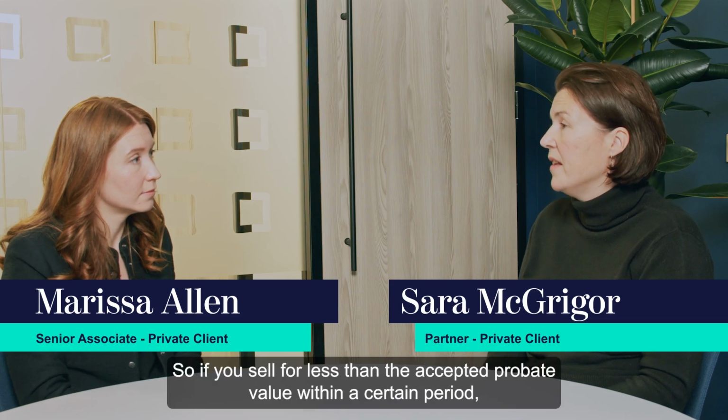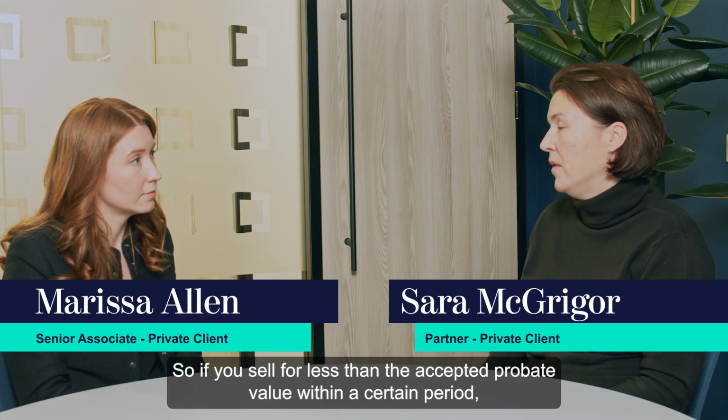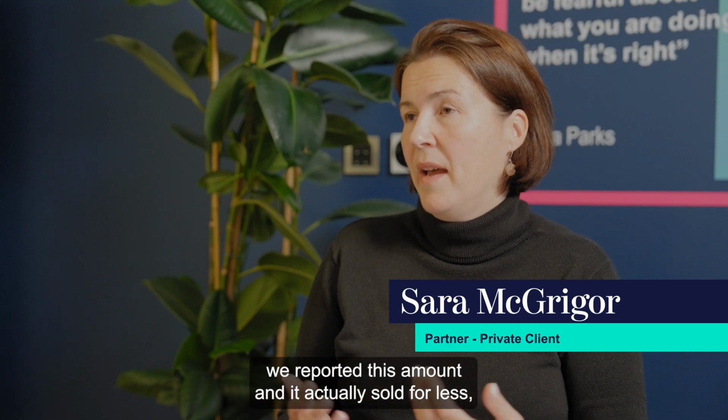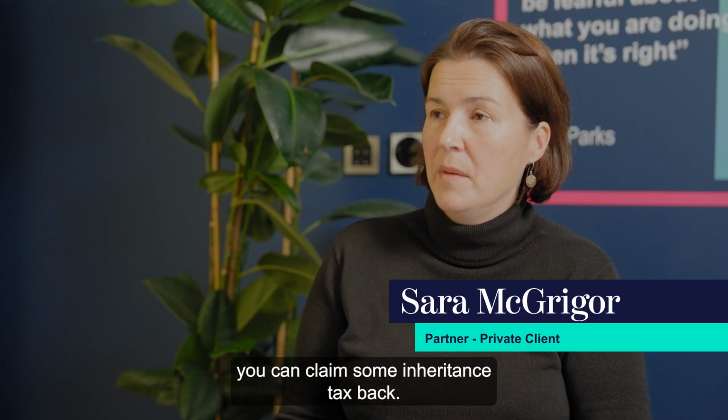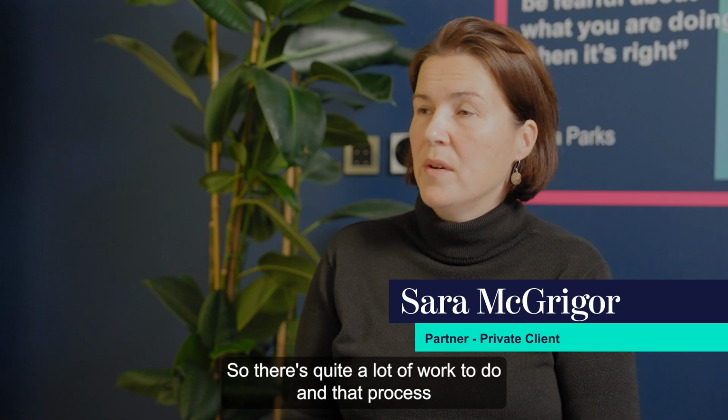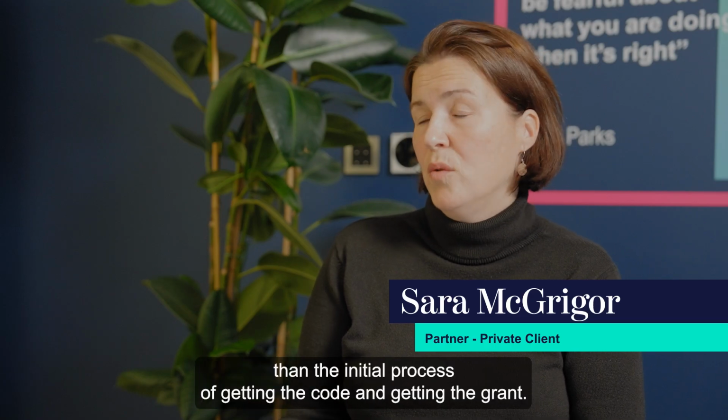So if you sell for less than the accepted probate value within a certain period, you can actually go back and say, okay, well, we reported it at this amount and it actually sold for less. You can claim some inheritance tax back. Yeah. So there's quite a lot of work to do, and that process can be a lot slower than the initial process of getting the code and getting the grants.